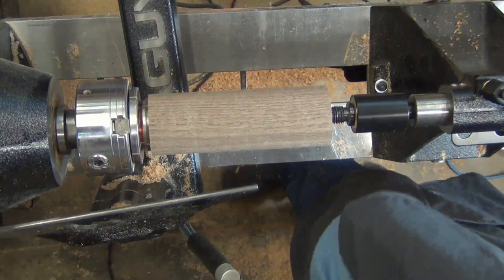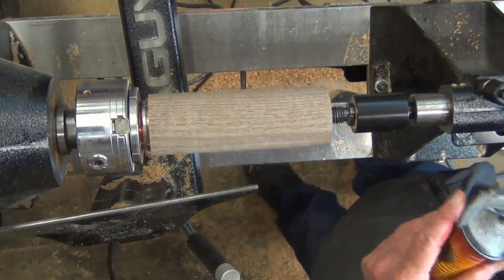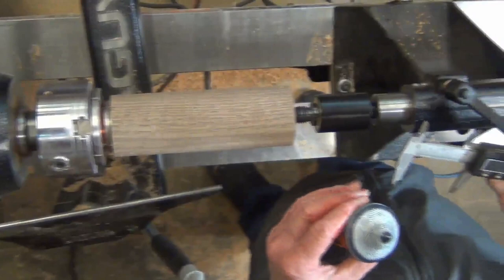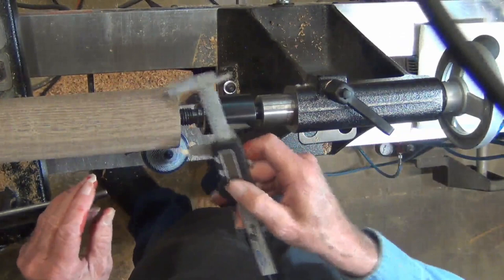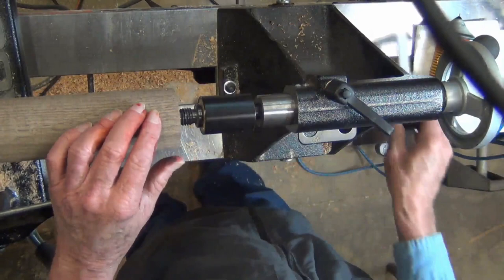For the size of the lid, I just want the lid bigger than the house. So I just take a caliper, kind of mark it that's just a little over 2 1/4 inches. And that's what I will want to turn that roundness down to. Just a little bit off of there.